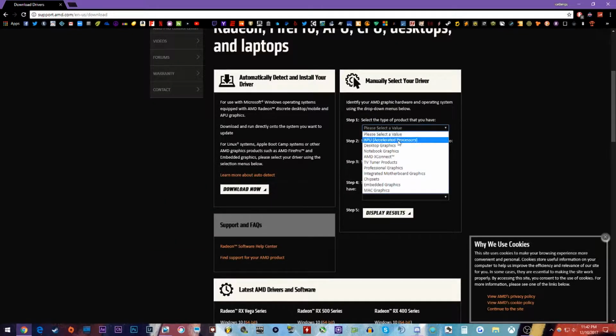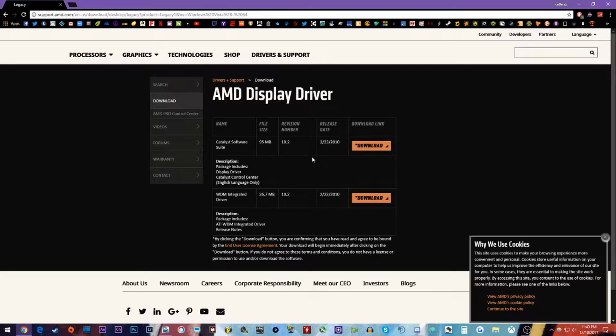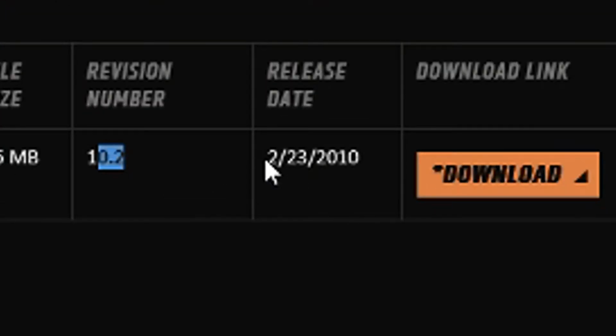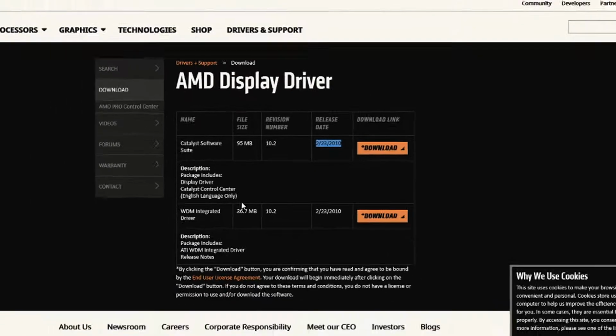It's pretty imminent that we are going to have to use an old ass driver. It's probably going to be literal chlamydia. We're going to have to download an old Windows Vista 64-bit Legacy 10.2 driver. Oh boy, this should be fun. Strap in, ladies and gentlemen.